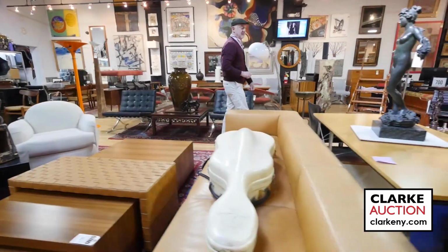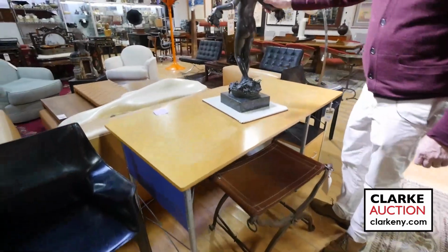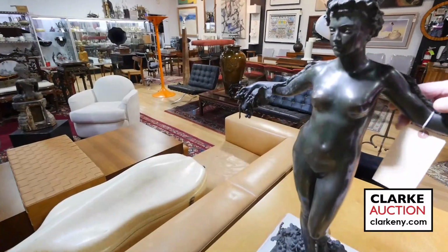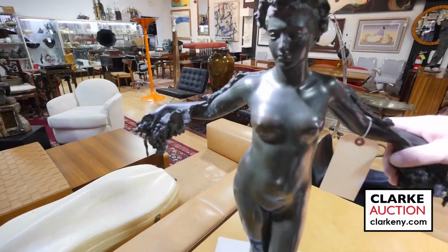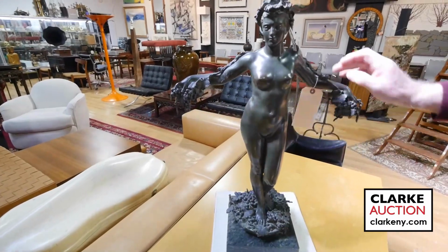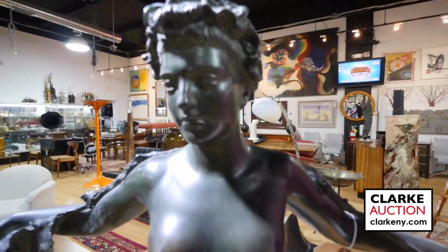Anyway, we have a cello with our musical instruments. This here is really beautiful. Look at the patina on this. This is by an artist called Schiaffarello. Don't ask me the first names because I have forgotten them. But really nice, large size. A little bit of scratching here and maybe a little thing on the wire there. So check it at clarkeny.com. But good big size, wonderful quality.